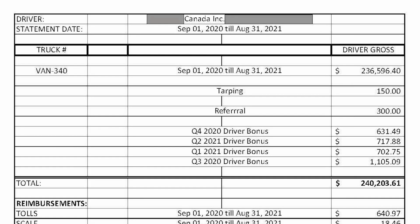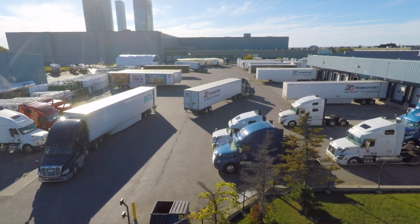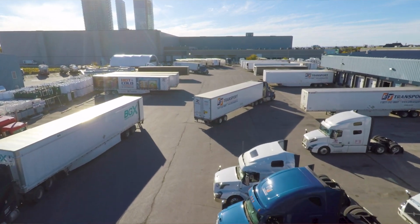So this truck driver grossed out $236,000. Okay, he got $150 in tarping. So the reason it's only $150 in tarping for the entire course of the year is because our fleet is 99% roll tights. So there is no tarping in our company. We have roll tights, so you don't get paid for tarping.